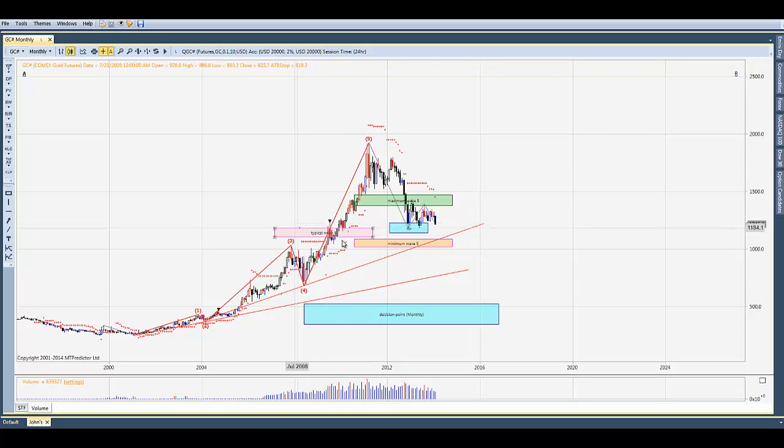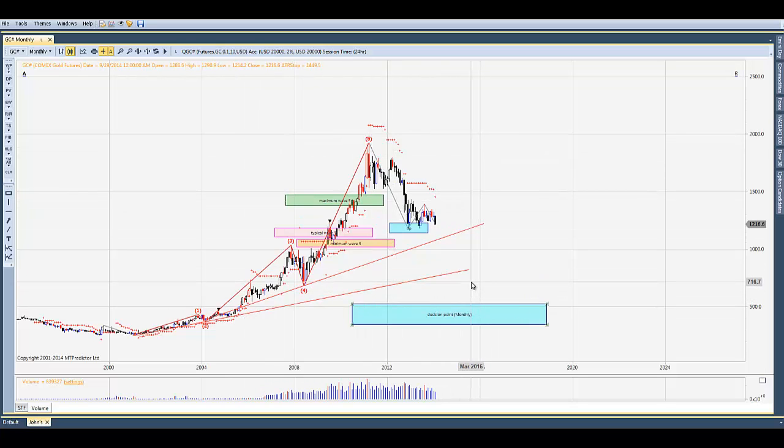Let me move these areas out. That was the minimum typical. It went even beyond maximum wave 5. Alright, so we know after 5 waves the tendency is you get a correction back to the wave 4 DP. Well, in the monthly chart, here's wave 4. This is the monthly DP, which would put gold down about $530 an ounce. Alright, so it has that potential based on the pattern here.